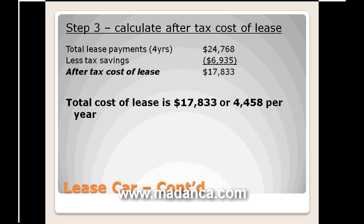Step number 3 is to calculate the after-tax cost of the lease. The total lease payments are $24,768, those 48 payments over a 4-year term. The tax savings realized is $6,935, which we saw previously. So the after-tax cost of the lease over 4 years is $17,833, or $4,458 per year.